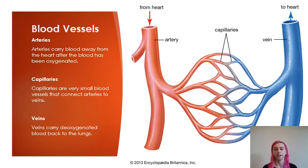There are capillaries spanning throughout your body to get to most cells. There are not very many cells far away from a capillary because that's how they get their nutrients, is through these blood vessels. Then after the blood has become deoxygenated, it is carried back to the lungs and the heart through veins.